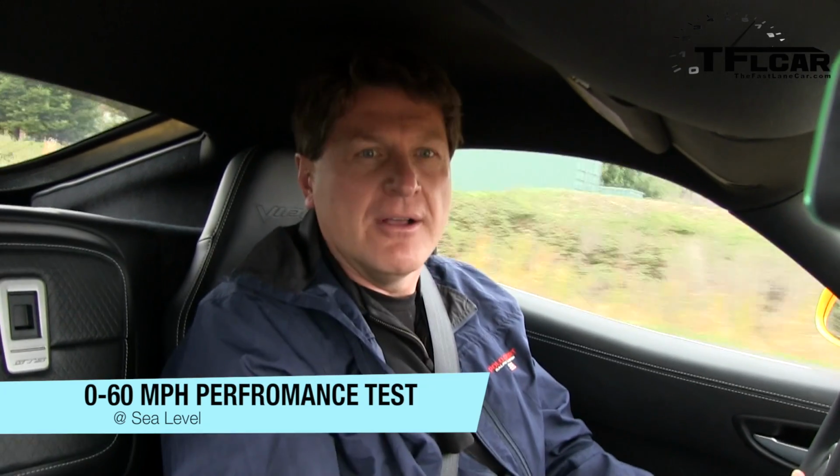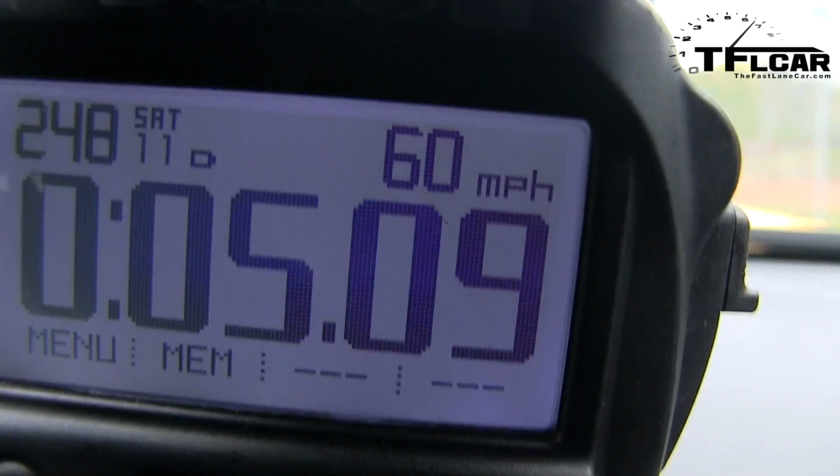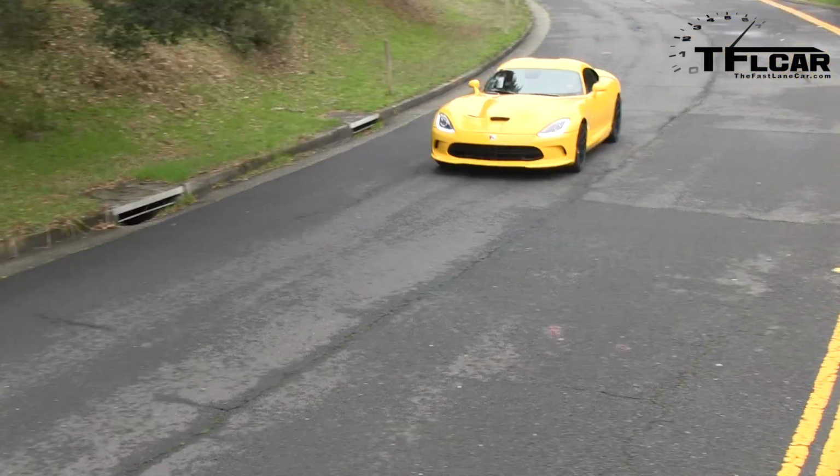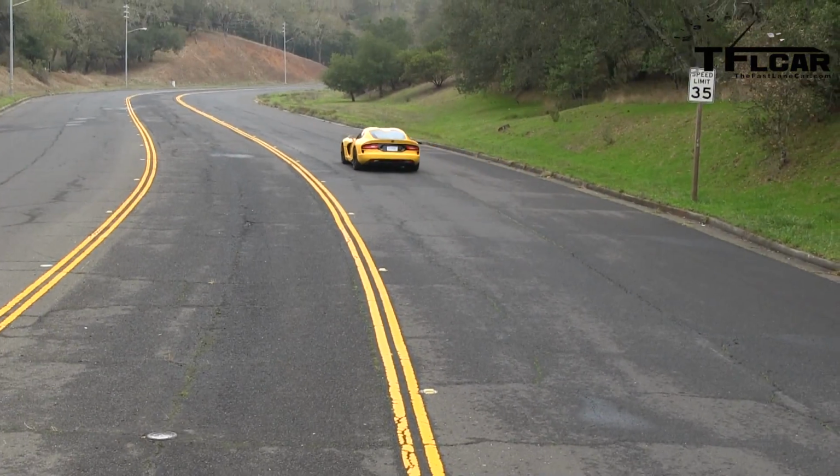Oh yeah, there we go. That's 60. And that was the first time I've done that. 5.09. 5.09. That was just an impromptu 0 to 60 run. This car will go much faster, I'm sure of it, because first of all, there's 2 of us in here, and secondly, that was the first time I've done that. Now imagine if I was able to use the launch control, what that could do. It would be substantially faster.